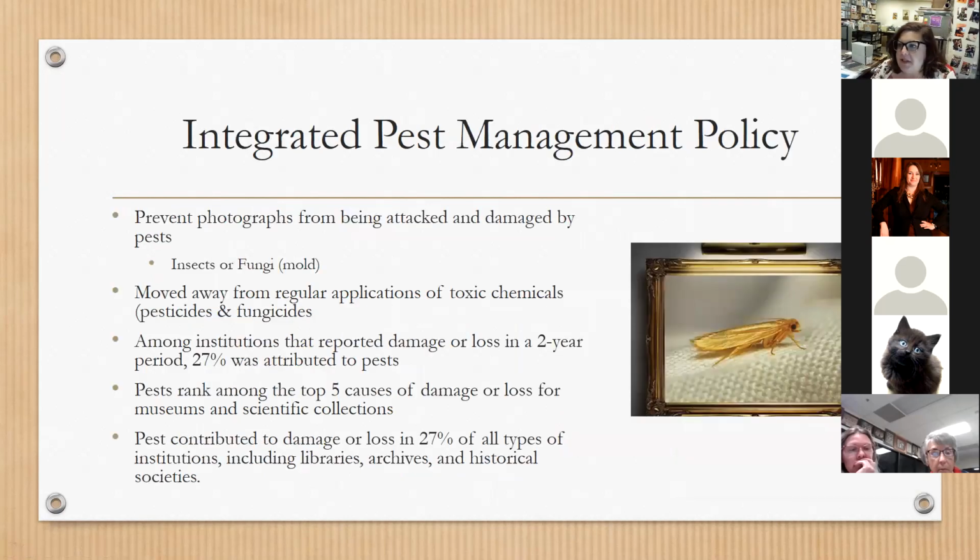So what is really important is to have an integrated pest management policy. This will help prevent photographs, well, actually your whole collection, from being attacked and damaged by pests like insects and mold. A lot of people have moved away from regular chemical applications of pesticides and fungicides. Not only is it expensive, but it can also be harmful for your collections. So a lot of institutions are going towards just recording the damage and then watching for outbreaks.